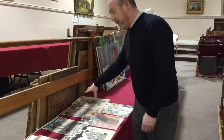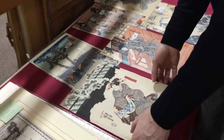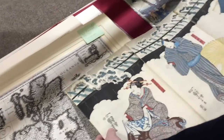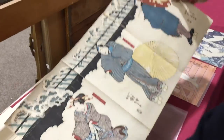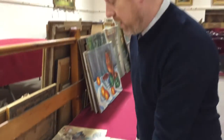And some Japanese woodblock prints as well. Got quite a few of those this time, which are 19th century colour woodblock prints. Very collectible things. But about 400 lots in this picture sale. It's all illustrated on the website now, so well worth a browse through. Every single picture is photographed 4 times, so there's masses of photos to have a look through. And the sale's next Wednesday in the afternoon. Thank you.